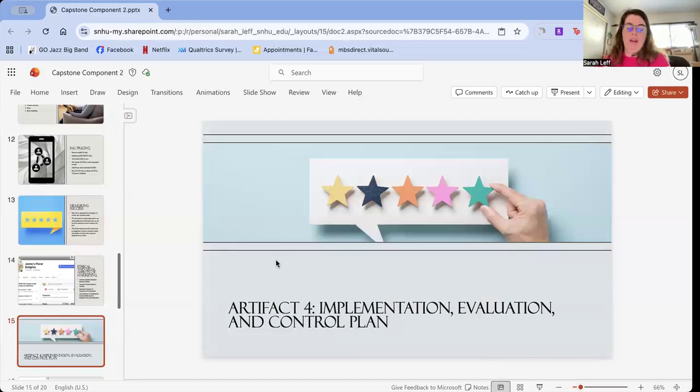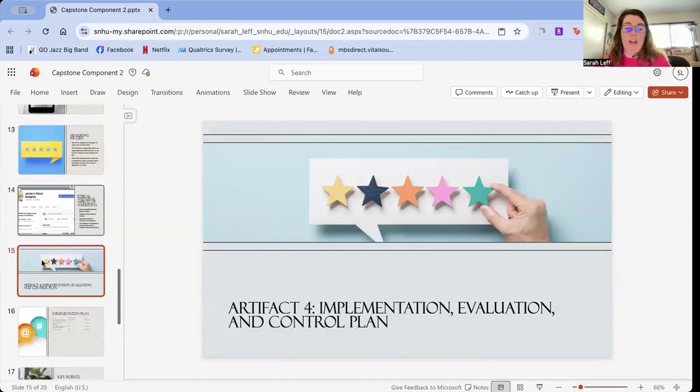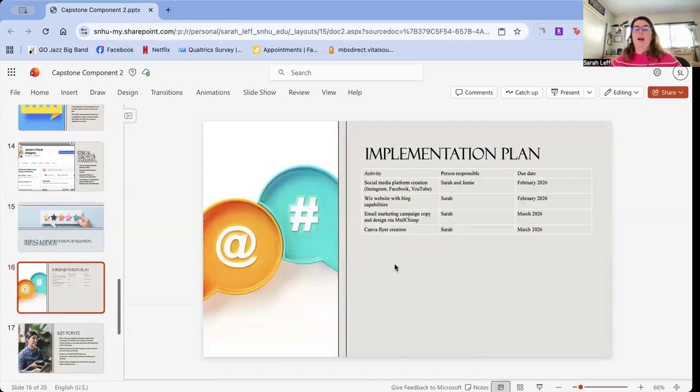Artifact 4 is an implementation, evaluation, and control plan. So I created a little chart to talk about how things are going to be implemented. So the social media platform creation is going to be done by both myself and Jamie, and this will be done by next month, February 2026.